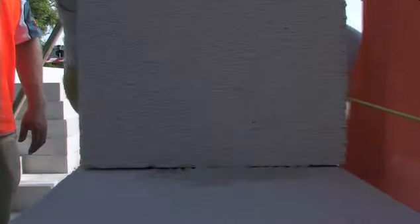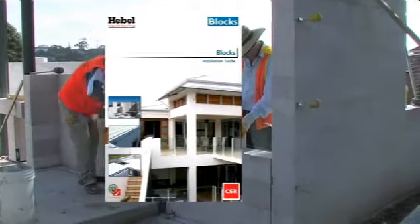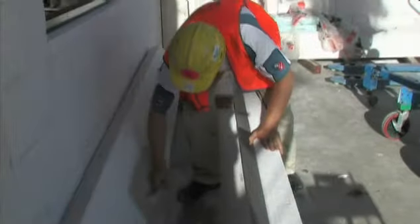Hebel has produced a design and installation guide and video to ensure you receive all the information required to build your solid block home. Our distributors will even help you get started on site if it's your first time using Hebel.